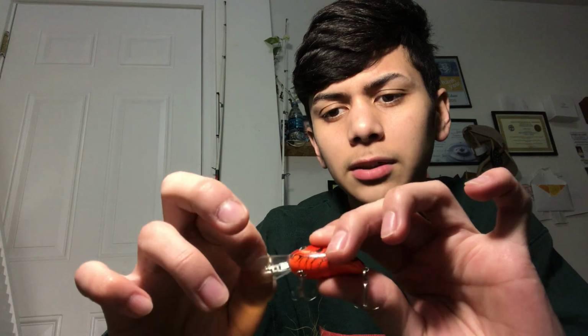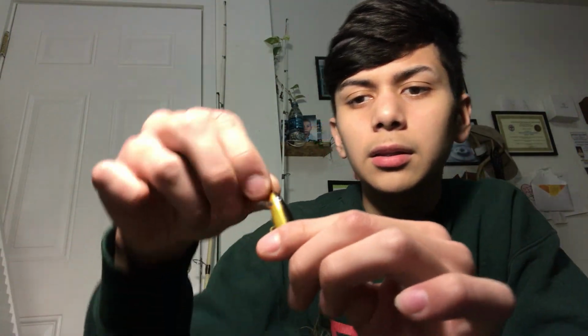And my favorite lure to throw at the canal is this one, especially for spring. Last year I had a lot of luck with this one and this one.